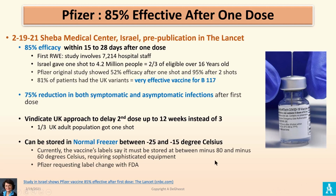The other great news that they released today is that the vaccine can be used in a normal freezer. And that has been a huge impediment in the distribution of vaccines because people had to get the super freezer. And so you can see that the FDA has been requested to change the label on the Pfizer to allow people to store in normal freezer.